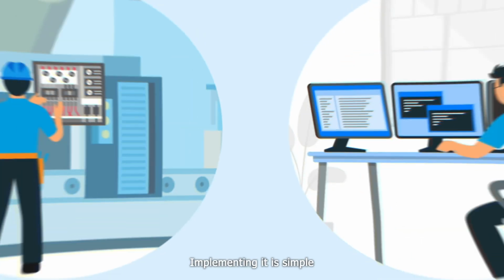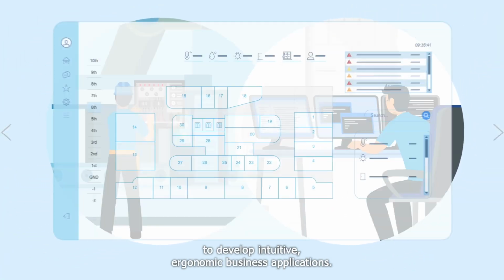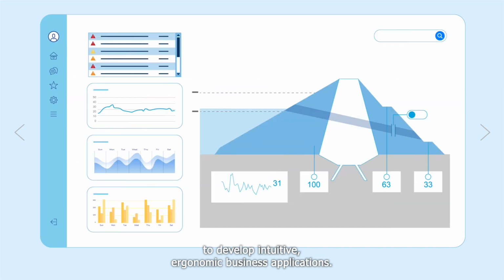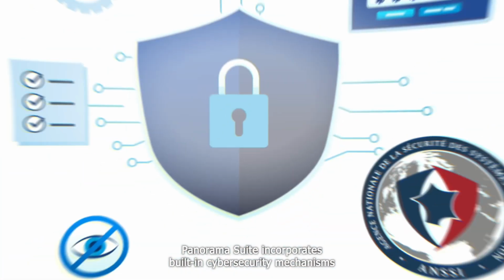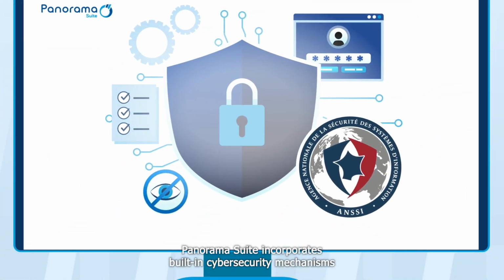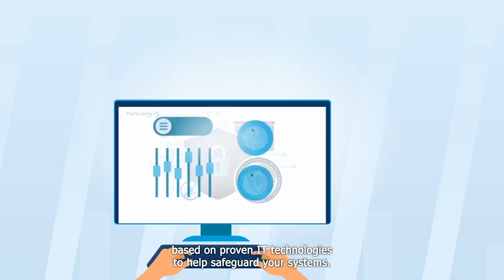Implementing it is simple. Codra has set up a network of certified integrators to develop intuitive, ergonomic business applications. In particular, to design modern, intuitive HMIs. Panorama Suite incorporates built-in cybersecurity mechanisms based on proven IT technologies to help safeguard your systems.